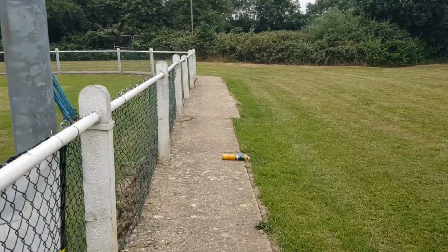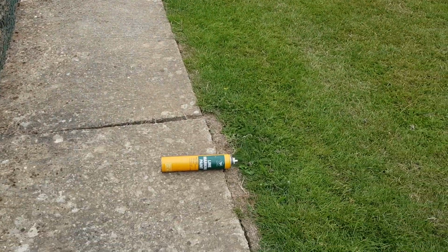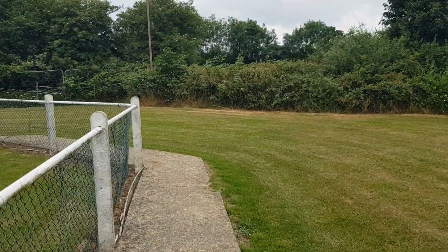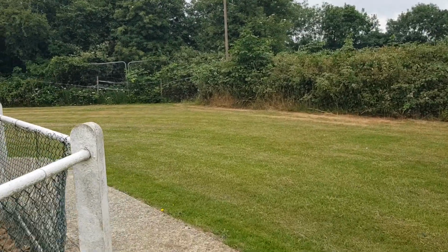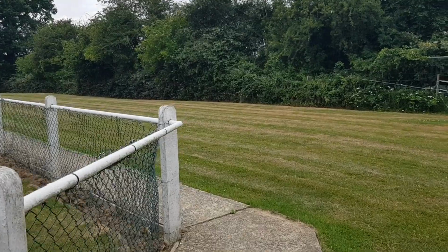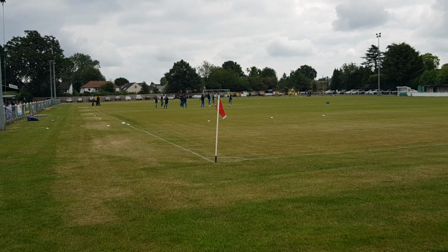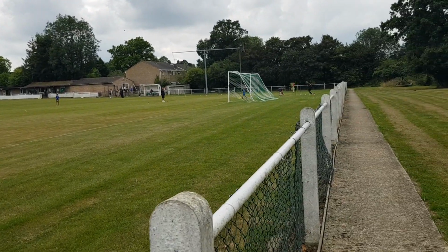And, oh, look at this. Line marking paint. What fun I could have with that if I took it home. So here we are at the far end. I quite like the way it doesn't sort of come to a sharp angle by the corner flag. It sort of drifts around the corner. I like that. I don't know if you noticed at the far end, but the goal's quite a little way away from where you're able to stand. It's a lot nearer here.